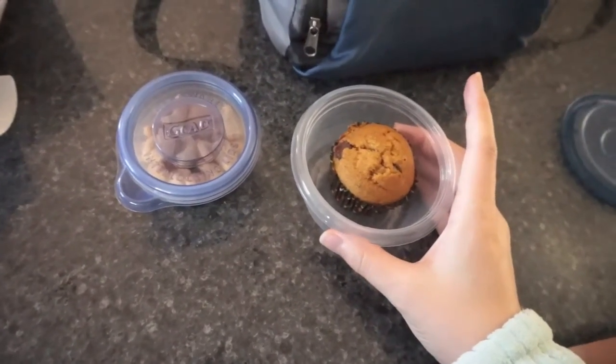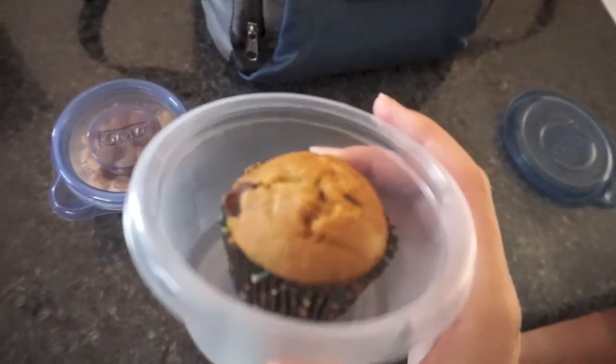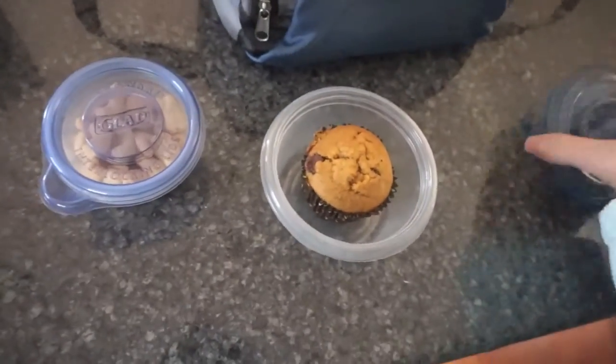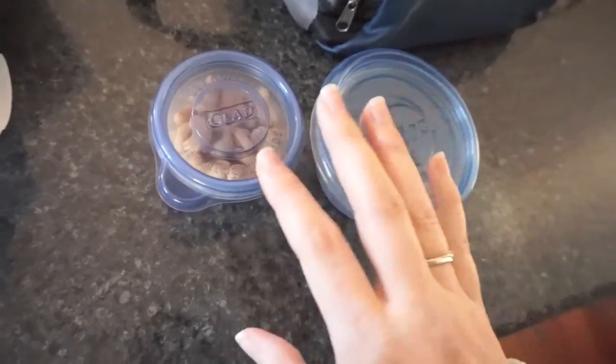But we went to a potluck this weekend. We took home a couple of treats, and this was one of them. It's a pumpkin chocolate chip muffin that somebody from the potluck had made, and so he's going to have this as his treat. And I've got these different little containers for lunch things.